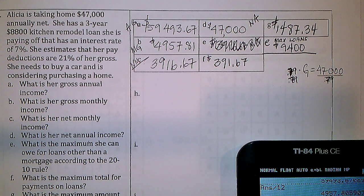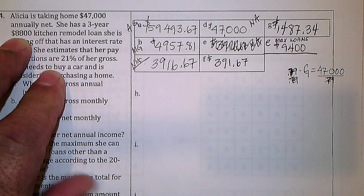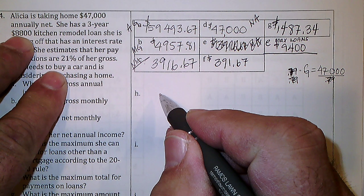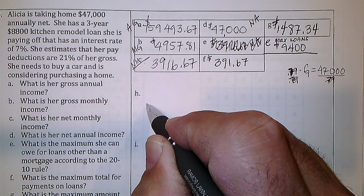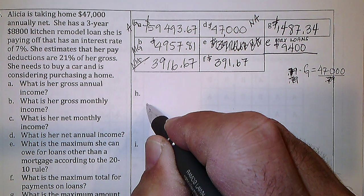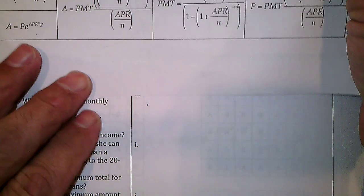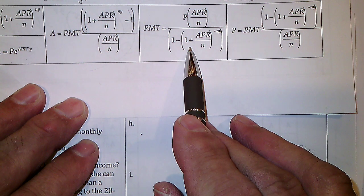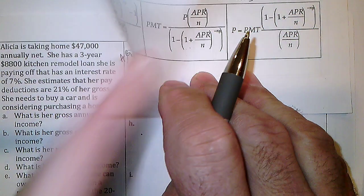H. How much are the monthly payments on the remodel loan? The remodel loan is $880. So now we got to figure out the monthly payments. So this is H. And so now we're into the payment schedule. So I got to find those formulas again here for you. H, the payment formula is this one. So it's the principal.